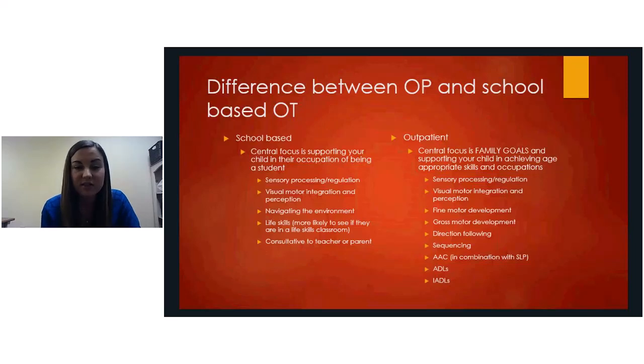And then your school-based OT, of course, can do consultation with your child's teacher for maybe some behavior management, or maybe they'll just do some consultation with you for carryover into the home. Now, in school-based therapy, I cannot stress enough how large their caseloads are, very typically speaking, and group therapy and one-on-one therapy are both used in school settings.